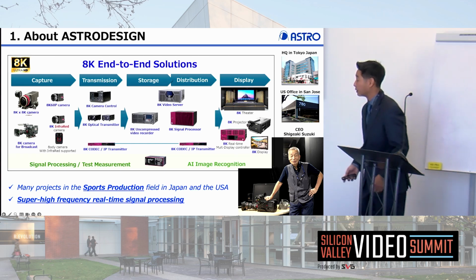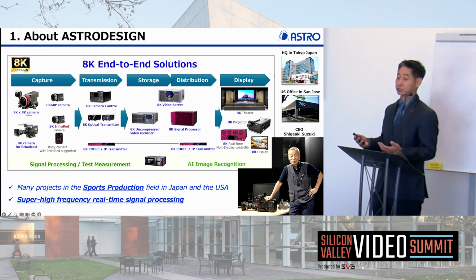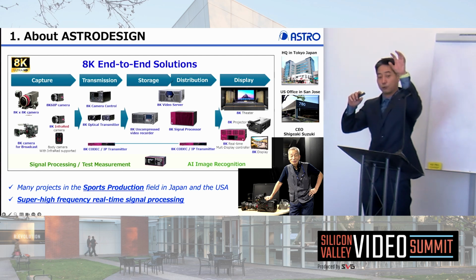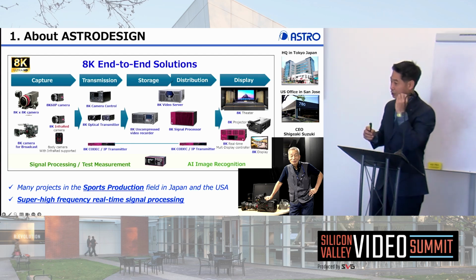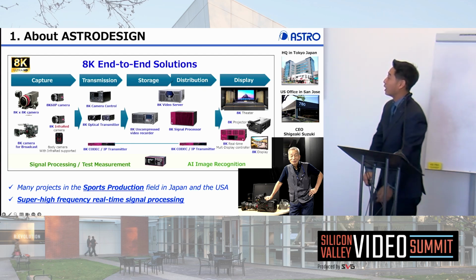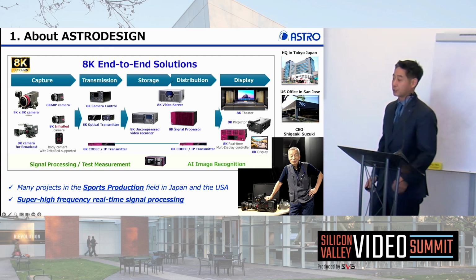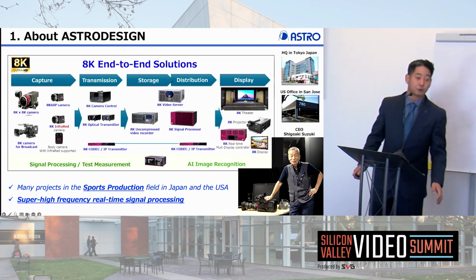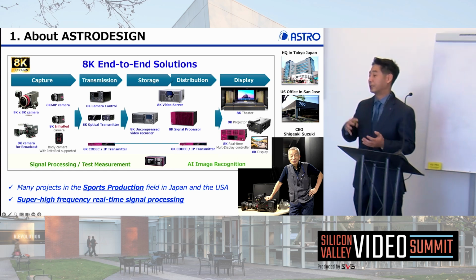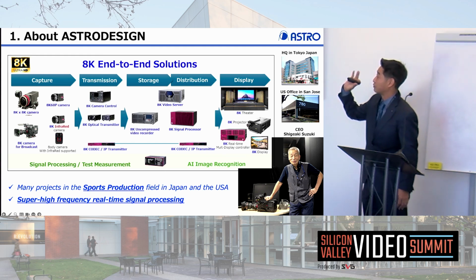With this prowess, we decided to dive into 8K solutions. 8K is essentially 4 quadrants of 4K put together to give you one image. It's extremely high resolution imagery, extremely high frequency signals, so we need extreme hardware to process all of this data. To do that, nothing in the world existed at the time, so we went ahead and developed our own 8K end-to-end ecosystem from capture solutions to transmission.